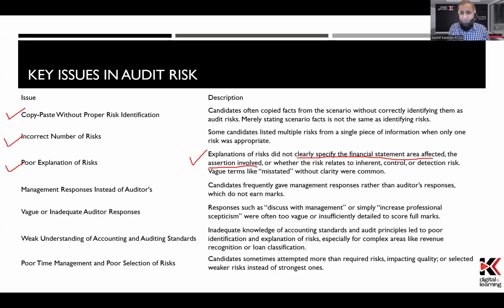Or whether the risk relates to inherent, control or detection. We normally say detection when we say it's a first year audit. We normally say that it's a first year audit and the audit firm will have less knowledge of business, and because of the less knowledge of business, it will give rise to a detection risk. We do use this word detection risk, particularly in the first year audit. But yes, all other risks in the paper are inherent. So it's not like telling every time this is an inherent risk, a wrong accounting treatment is an inherent risk, an estimate is an inherent risk.